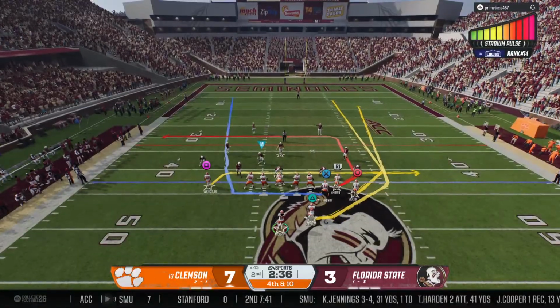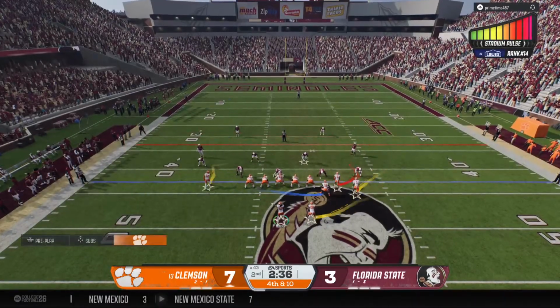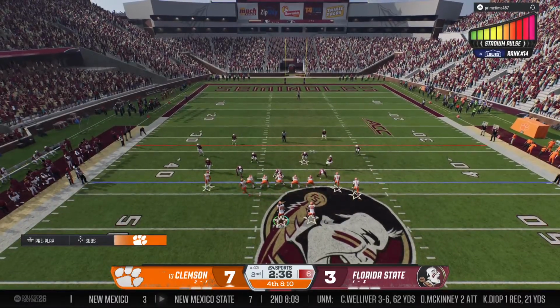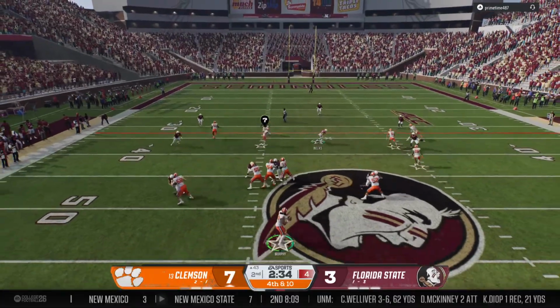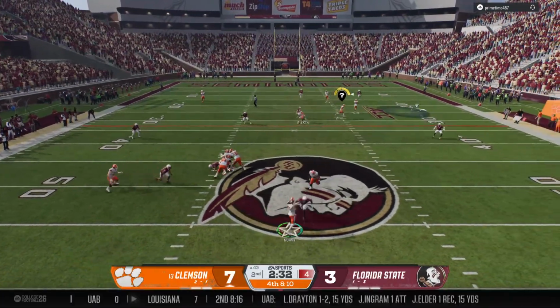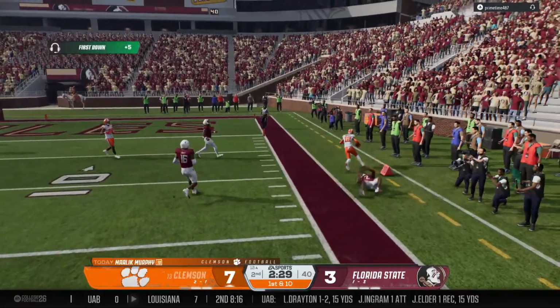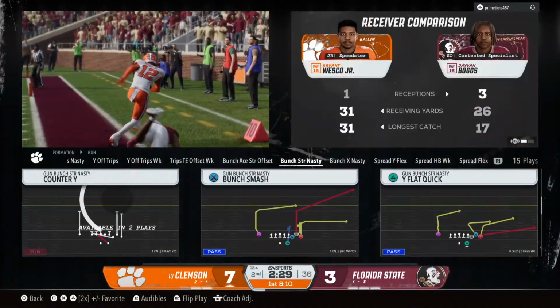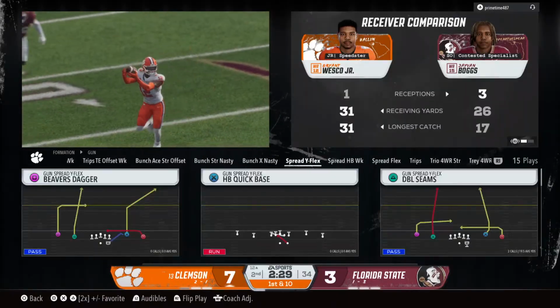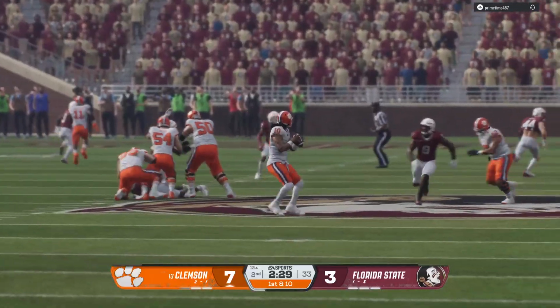Clemson looking to convert on 4th down. He'll try to throw and pick up the 1st down. Here's a heat. Hauls it in, the 1st down and more. He's stopped and forced out of bounds just short of the 10-yard line. They'll mark it at the 11. They needed a bunch on 4th down, and boy, did they get it.